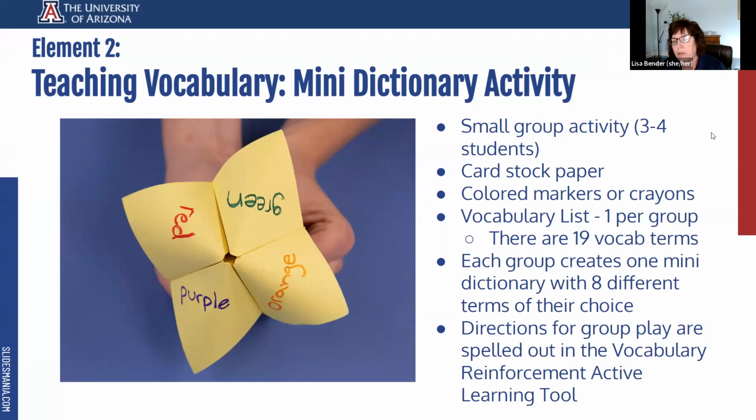Divide your students up into groups of 3 or 4 and let them sit together at a table or on the floor, however you find works best for your class. Have cardstock paper, because this will make the designs that you see over here much easier for the students to work with. You need some colored markers or crayons or just a pen. And you need one vocabulary list with the terms and the definitions directly from the lesson that you would pass out to each group. Then each group creates their mini dictionary with this design, and they play.